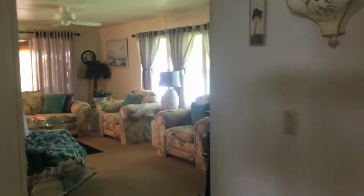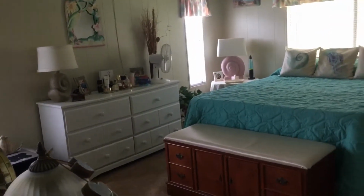Okay, back out into the hallway and over to the master. Isn't this beautiful? Just take that in. Wow. I love it. So, this couple is immaculate. Really beautiful. Look at that.